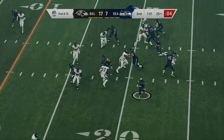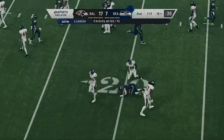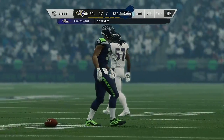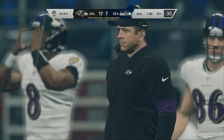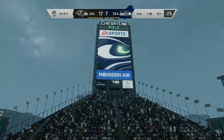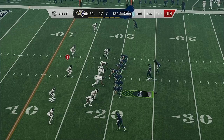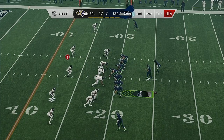On second down, it's Carson. And he's taken down after a gain of three as they move it from the 22 to the 19. It's a gain of three. Brings up third and 10. The Seahawks on third down. They've hit 2 for 4 thus far. This is third and 9.